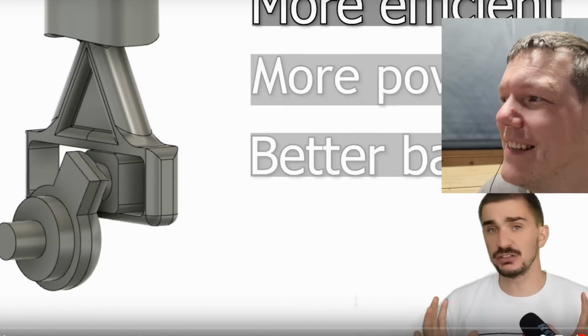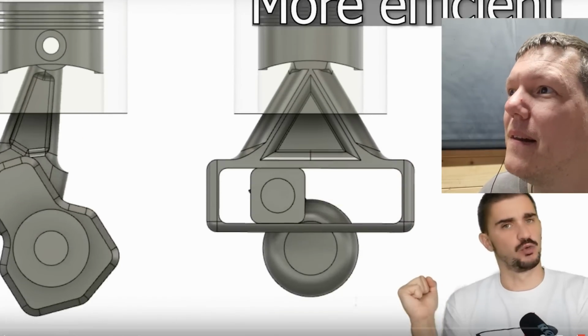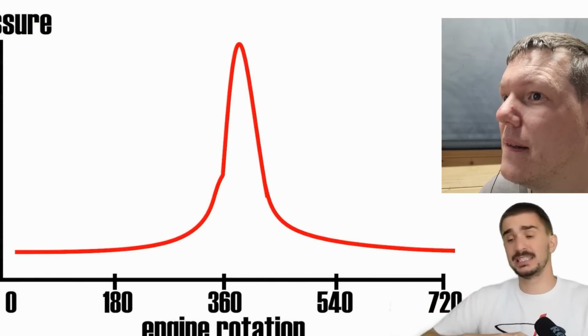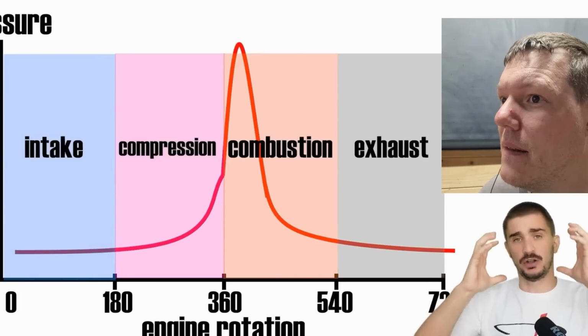Right, go on. "Now, in a conventional engine, when combustion occurs, the rod is at an angle. Of the four strokes, the combustion stroke is the stroke which creates by far the highest load on the engine."